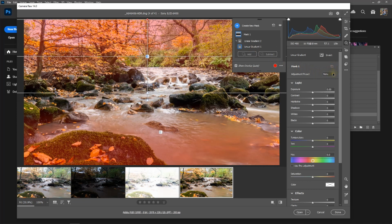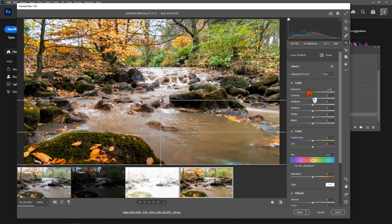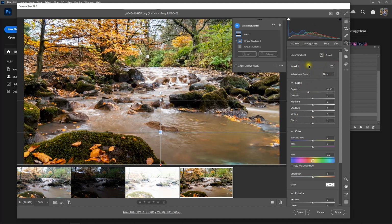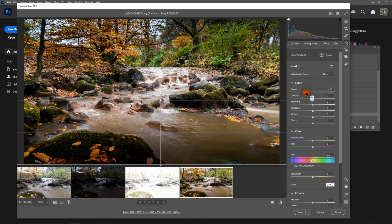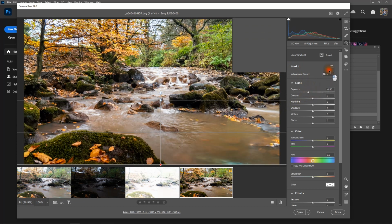Ooh, okay, I don't know what I did there. I'm not used to this new turn, that down a tad. Is that going to affect everything? I'm not used to this, so it is. Linear gradient, that's the one I want to use. Okay, Linear gradient 2 is the one I want to use. That's better, okay. Like I say, I'm not used to this new version of Photoshop yet, so if I turn that, that's still affecting everything. What have I done? I don't know what I've done. Never mind, that looks okay.